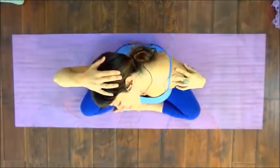Now go ahead and bring your right ear to your right shoulder, and we're going to pause here, deepening into this stretch. Reach your right hand up and over to the outside of your head, then bring your left hand to your left shoulder. Now gently pull your hands apart, creating a little traction and adding to this stretch.